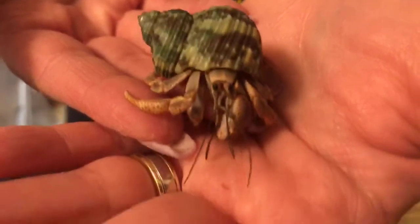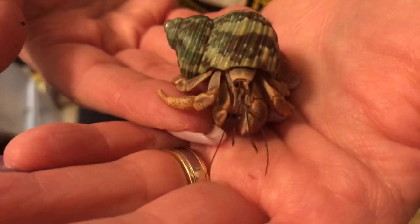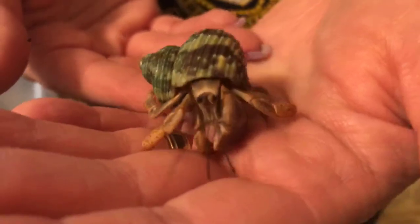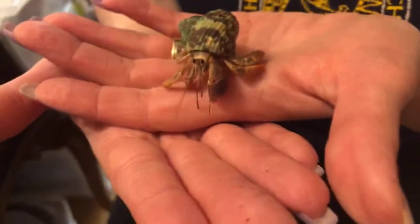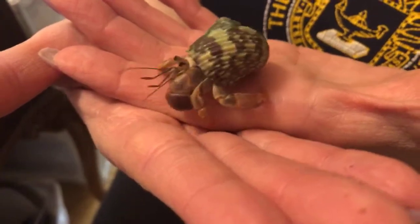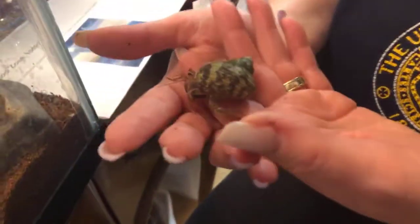We talk about the different habitats that we have set out. A habitat provides everything that an organism, a living thing, needs to survive. Food, shelter, water. So he's actually got 2 different water supplies in here.